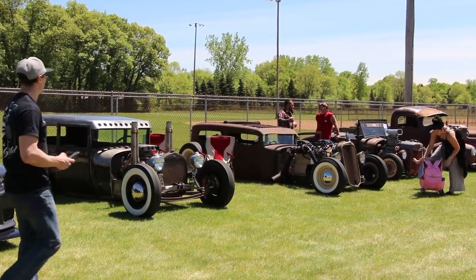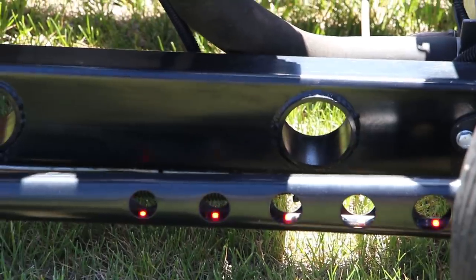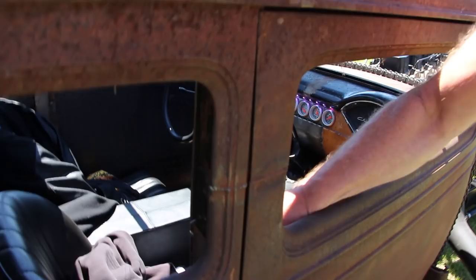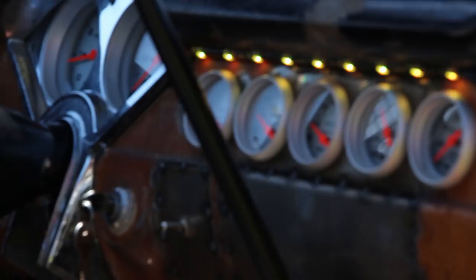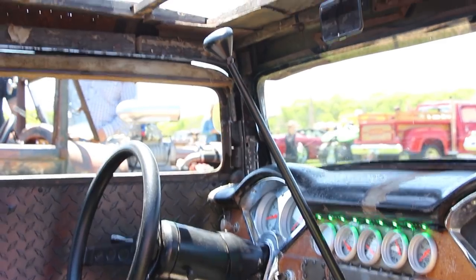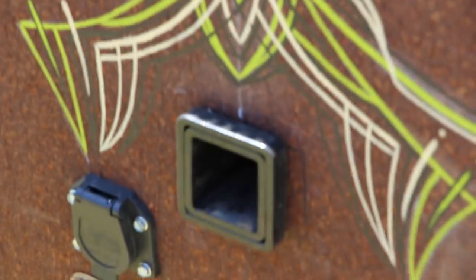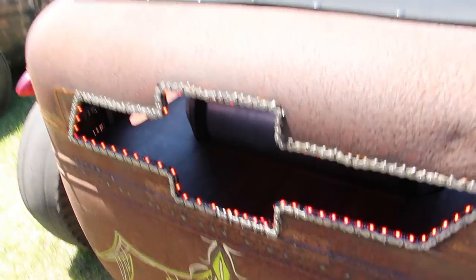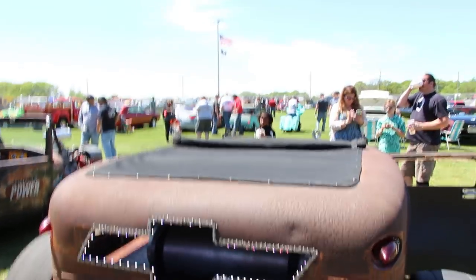We're hoping to do some more showing with the car this summer. He's got a controller on his phone to light it up. It's in the dash, too? Yep. Oh, nice. Shifter way up high there. Your battery back here? Oh, okay. Battery and air tank and all that back here. Cool. Trap door. Very cool.